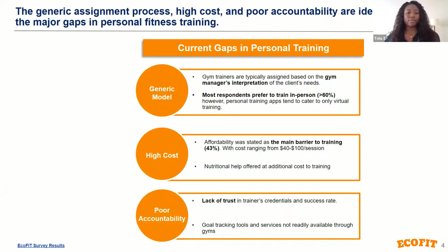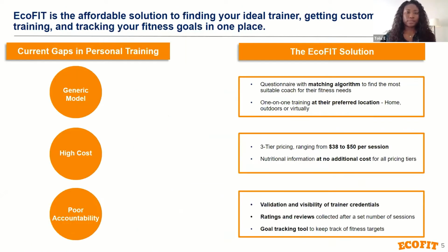Clients usually don't have visibility to the trainer's credentials or success rates. And also when you go through the gym, you don't typically have tracking tools and services to basically track your progress. However, ECOFIT was able to find solutions to most of these problems.